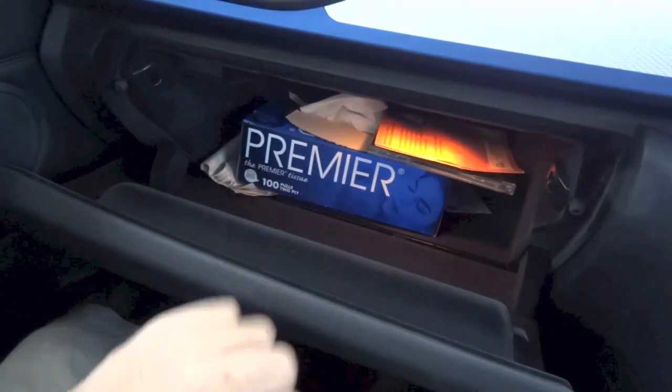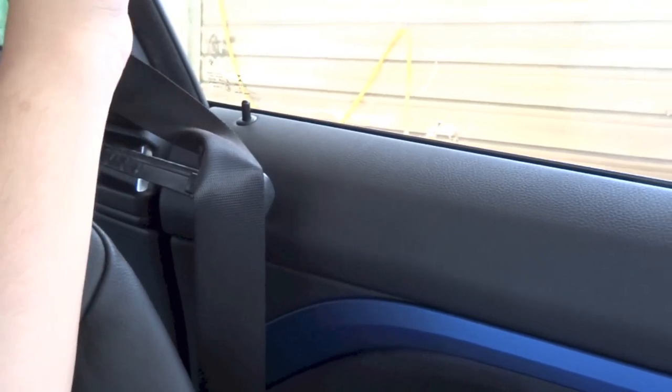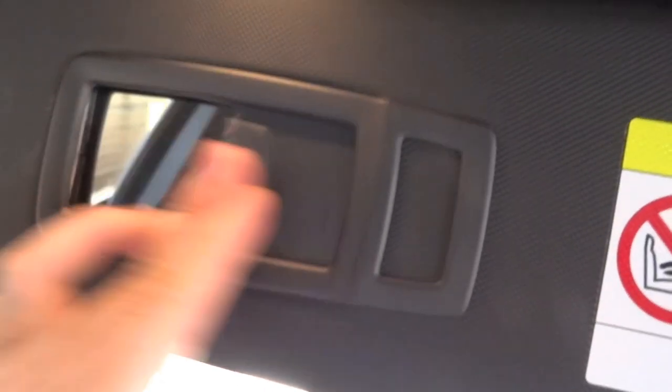Lockable glove box, it is of a nice size. And if I did not show you earlier on, once you close the doors, the seat belt actually extends out using this mechanism, so you don't have to reach all the way to the back. Quite an interesting feature. Sun visor for the front passenger does get a vanity mirror with a couple of LED lights as well.